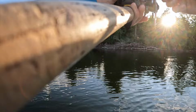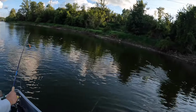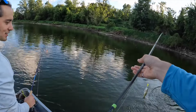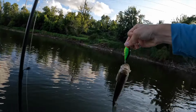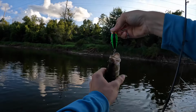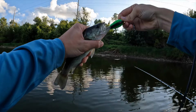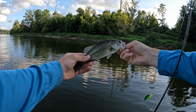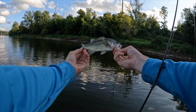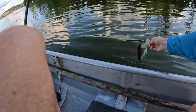There it is. I'm on him. Yeah, we're on them. Man, that thing's big, too. Holy, a largemouth. Second largemouth of the day. I think you're on fire today. Two largies, caught them right off of a piece of submerged timber. Look at that fish. Beautiful, really. Good bass right there, yep.